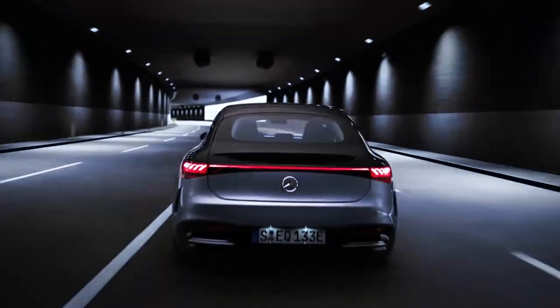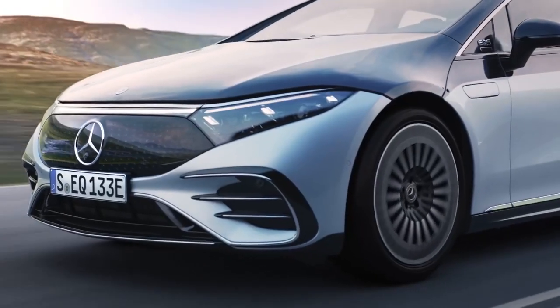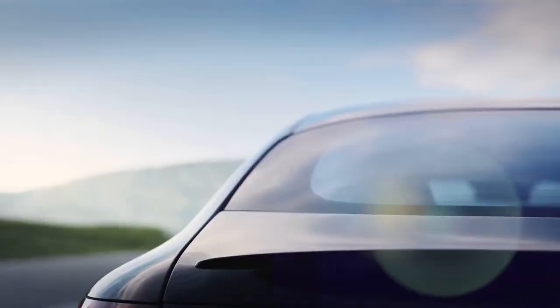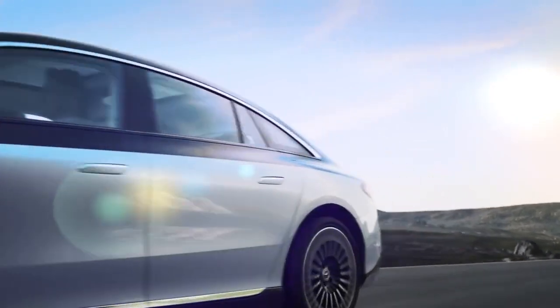The Mercedes EQS is the electric equivalent of the S-Class, and as a luxury limousine, its target audience wouldn't be best impressed if they had to spend half their day waiting at some speedy service station, waiting for the battery to recharge.